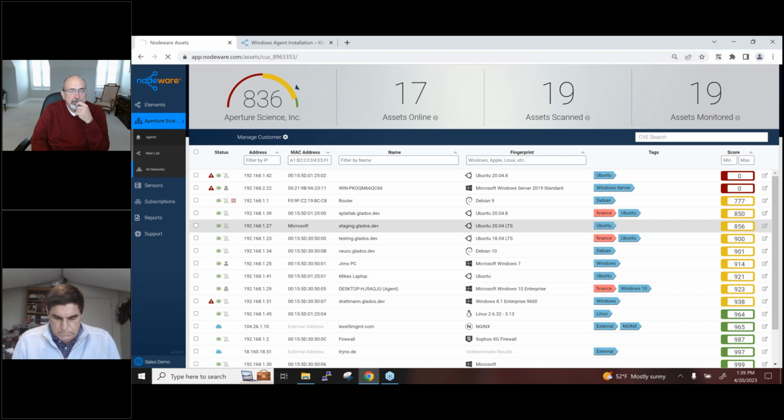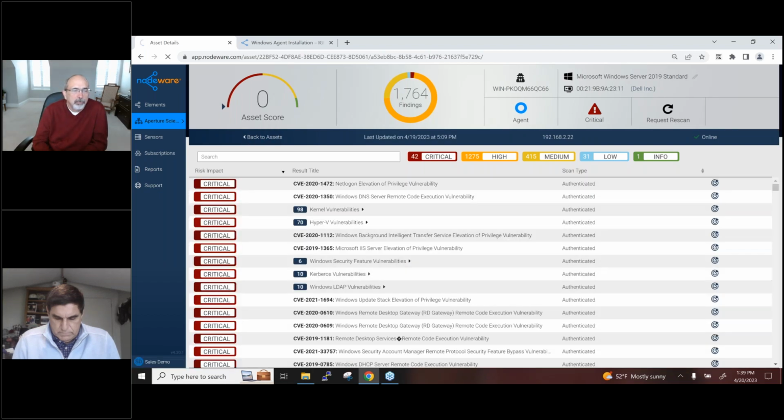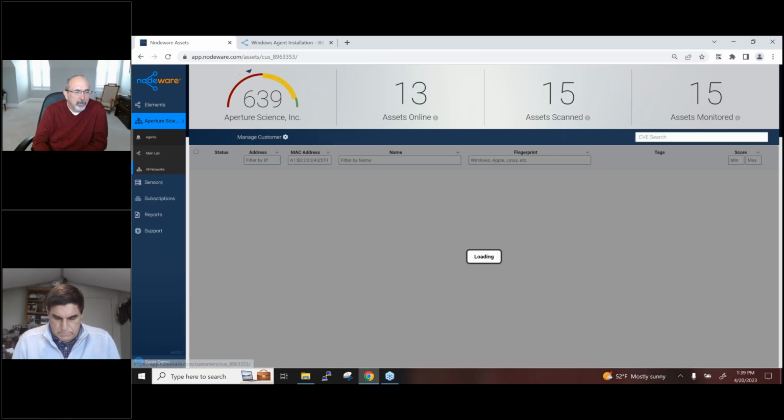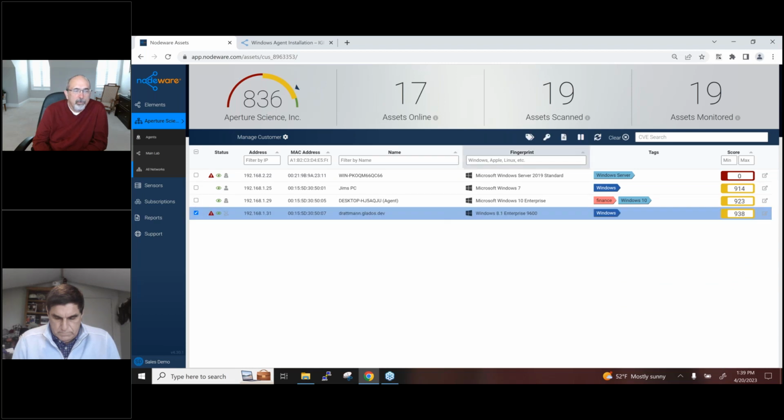Let me see if it should be. Let me come back to the asset list. I think there was a Windows 10 device down there that was. Yeah, so let's just filter by Windows. And here's an uncredentialed machine. This is one of two ways to do it.